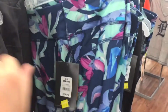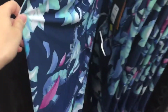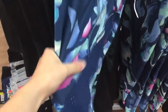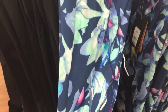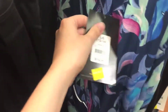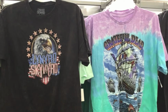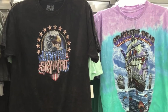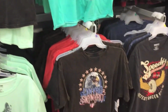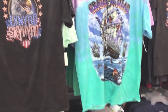I really like these leggings. These are by the brand Avia again, and I really like the print of these. They have a little bit of a mesh detailing right here. But the print is really, really pretty. I like these, and they are on clearance for $11. Panties are another thing that it's awesome to find at Walmart, and they are under $10. You can't beat it, and they're really cute too.